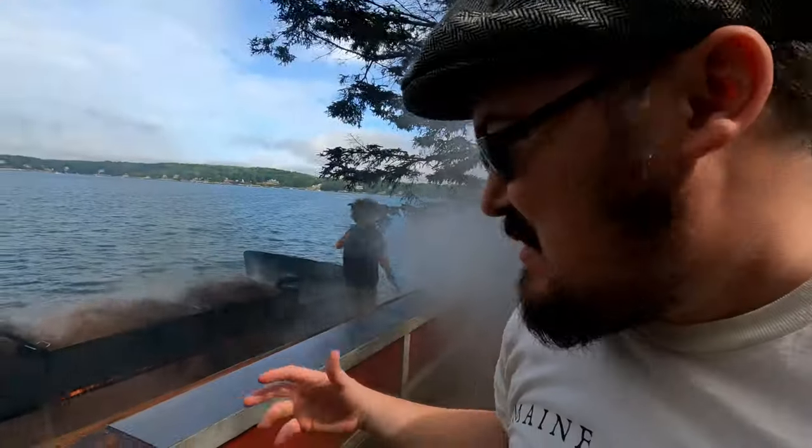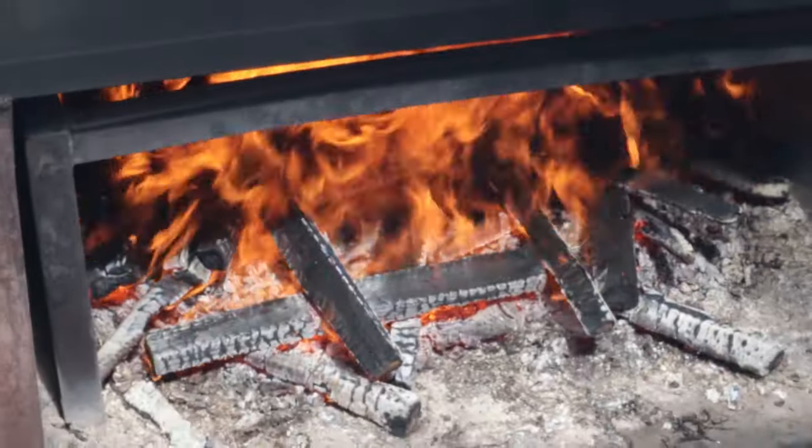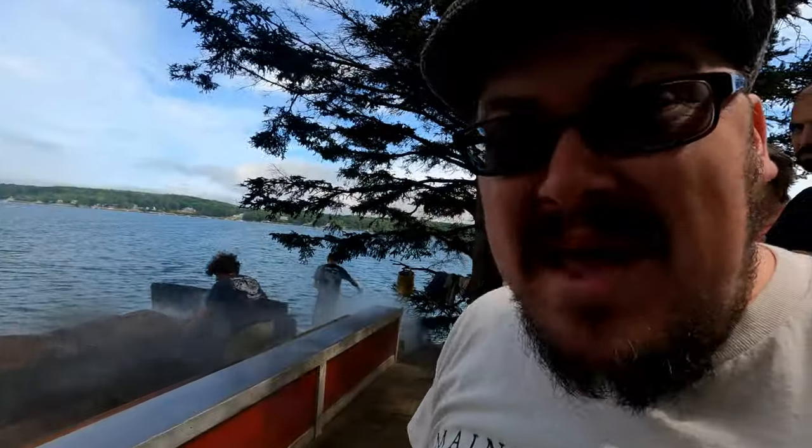Just look at the steam coming out of there. Oh my God, all that smoke. You can feel the heat from here, and I'm like 10, 15 feet away. It's amazing.